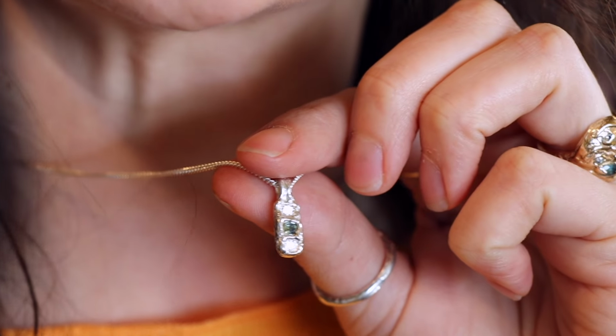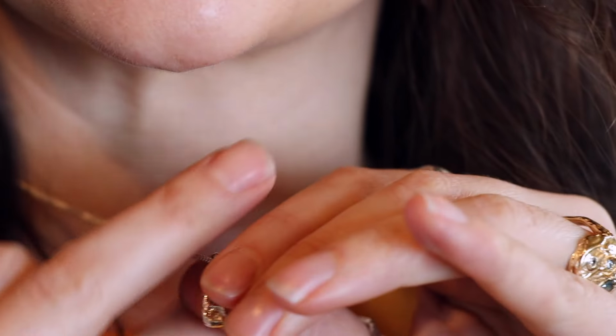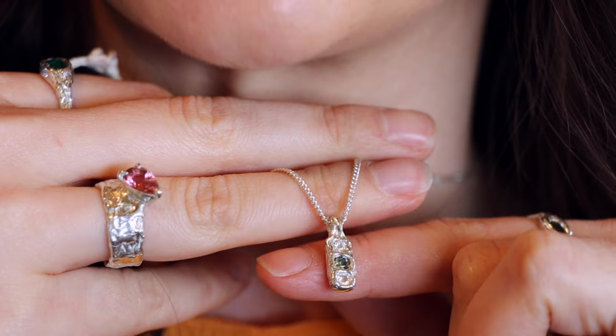So I just finished this little necklace and sanding and polishing it. Get you a little closer so you can see. But it's 2 moissanite and a Montana sapphire, and it matches like this collection. It's all Montana sapphire and moissanite. So this necklace will be in my new collection, and it'll be a made-to-order piece.